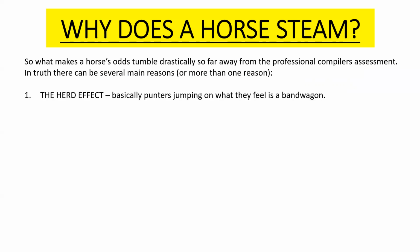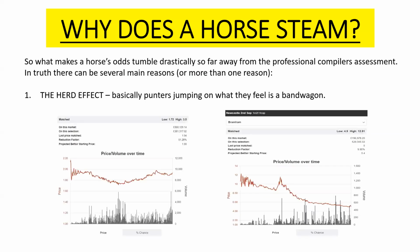So the first one is actually basically psychological. It's the herd effect. Basically, punters jump on what they feel is a bandwagon. So they see the horse is being backed, they see the horse's price going in, and they go, oh, I wonder why that's going in. Someone must know something somewhere, so I'm going to back it. So they back it, and then the horse's price goes in again, and so on, and we get this effect, which is the horse actually shouldn't be a lower price. It's just purely psychological. So that's one way we can see that happening, and you can see the herd effect.